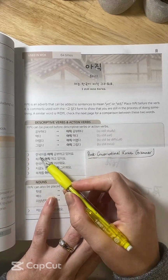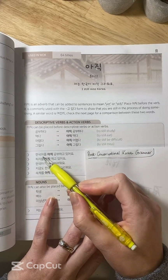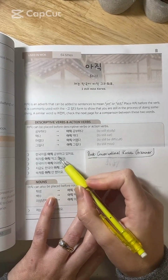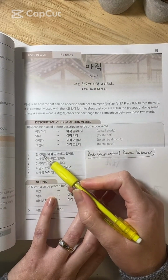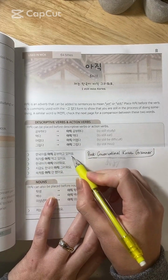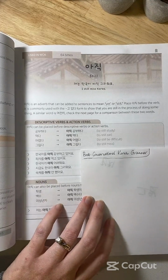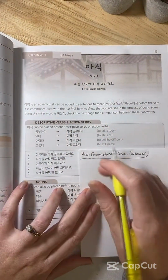For example, 한국어를 아직 공부하고 있어요. This means 한국어 is Korean, and we're using the 를 object particle. 공부하다 is an action verb, so we use the object particle to connect 공부하다 to the noun, study Korean. So I am still studying, present progressive tense, Korean. 한국어를 아직 공부하고 있어요. I am still studying Korean. This is the book, Conversational Korean Grammar. So, this means I'm still studying Korean.